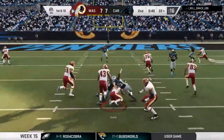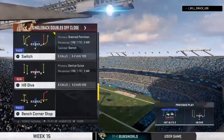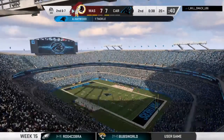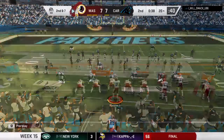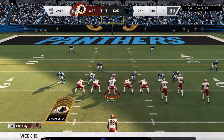Geis. Give him 3 on first down. It'll set up a 2nd and 7. The Redskins now going to use the first of their 3 timeouts as they stop it here with just under 40 ticks to go in this first half.